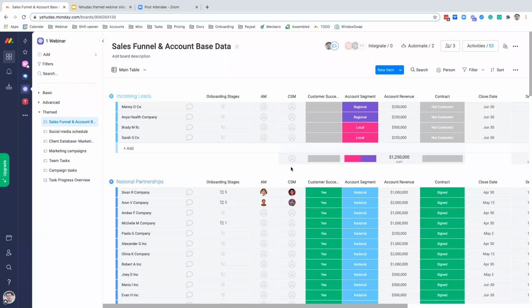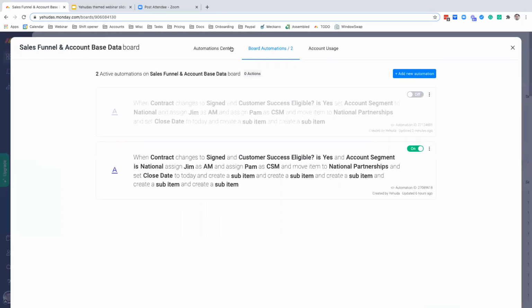Great, awesome. So in addition to this, I can always go back and change the fields that I've mapped out to this automation. I can always save it as a template as well, if I need to create the same automation for a few different use cases, and I can also go ahead and name it as well. So let me go ahead back into my automation center to show you what that looks like.